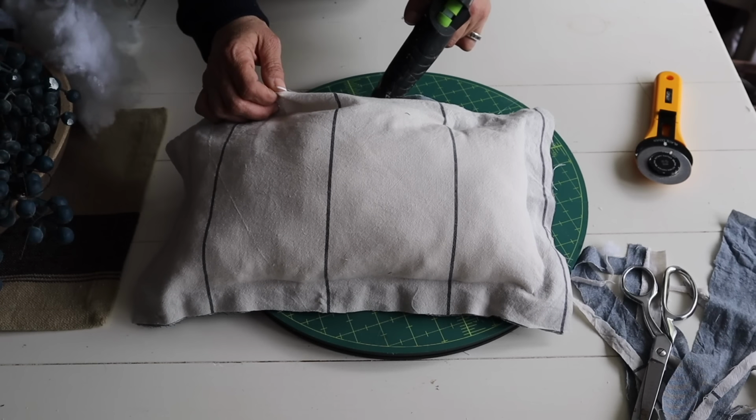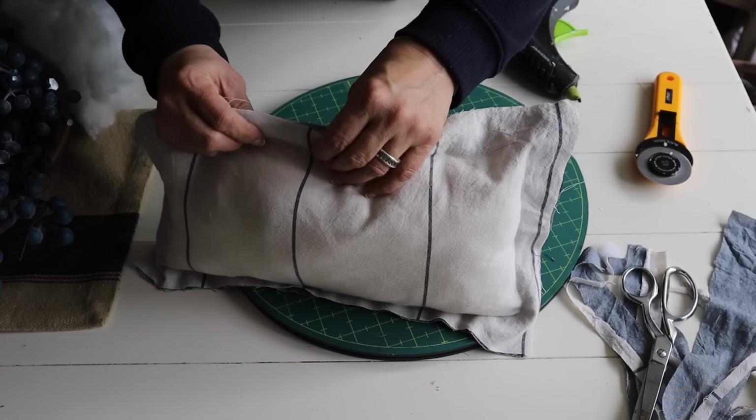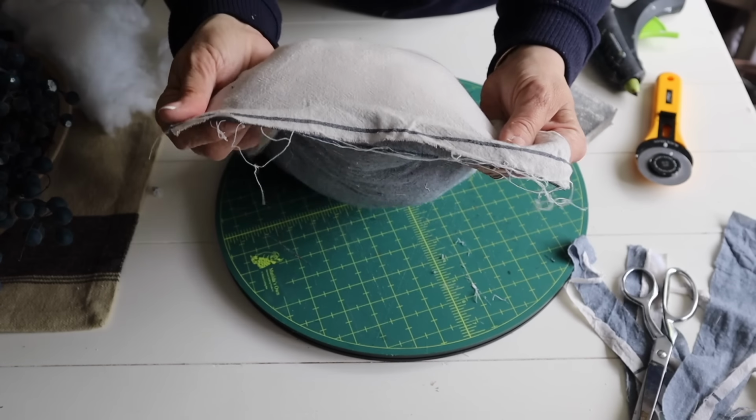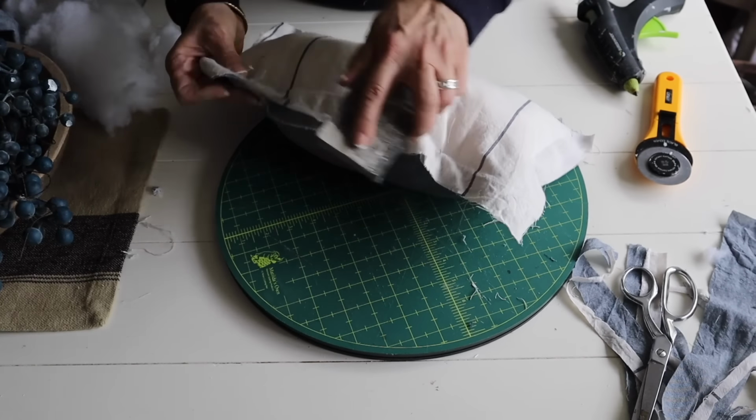So now I'm just going to close it up and then take my sanding block and go around all of the edges to fray the edges. And it's just such a really cool green sack looking pillow for just a few dollars, and I can make a lot more of these too.